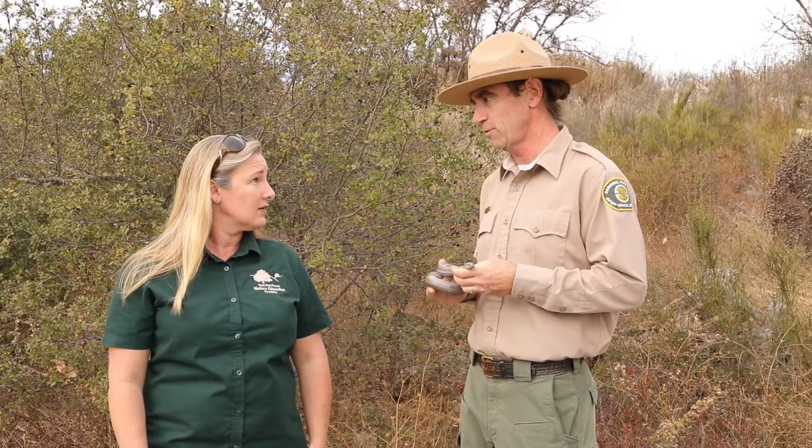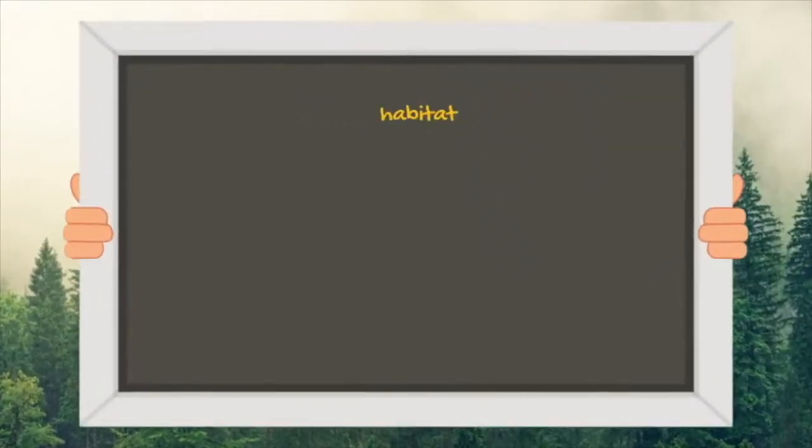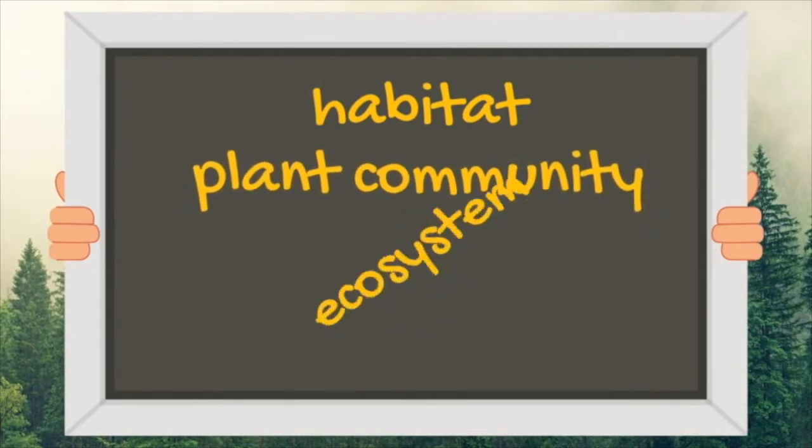Oh yes, the Santa Rosa Plateau is very biologically diverse, and one of the reasons why is because we have 6 distinct plant communities here on the plateau. Plant communities, ecosystems, habitats. Let's explain those. Habitat, plant community, ecosystem, and biome.